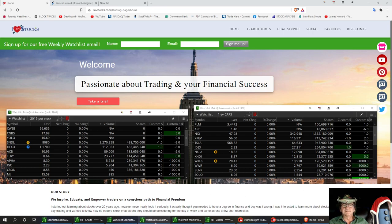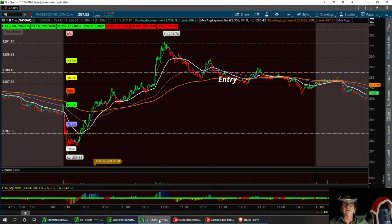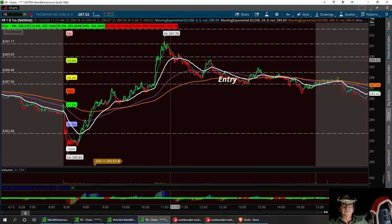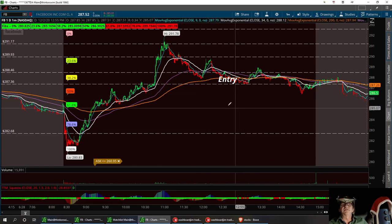Let's go ahead and get to the charts and the stocks here. I'm going to move this over to the side so I can get a good look at them. Pull up a chart. This is the one I use when I'm day trading. This is called the EMA chart. I have my 200, my 100, the 34, and the 9 EMA. And I use them as reference tools for support and resistance areas.